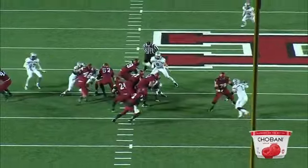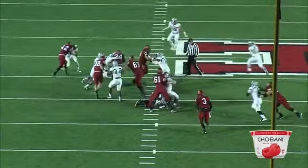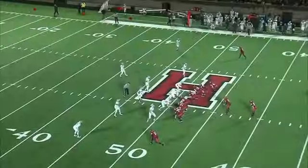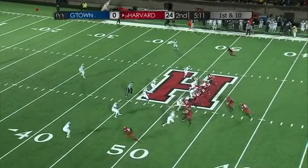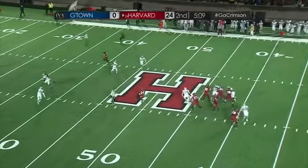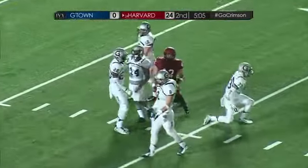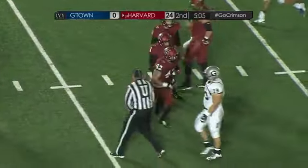Reimers from Virginia. The Virginia Gatorade Player of the Year last year. Had over 10,000 yards rushing in his high school career. Play action, Hush. Down the seam, completes the pass to Ferkser. Tackled by Garrett Powers inside the 30-yard line.